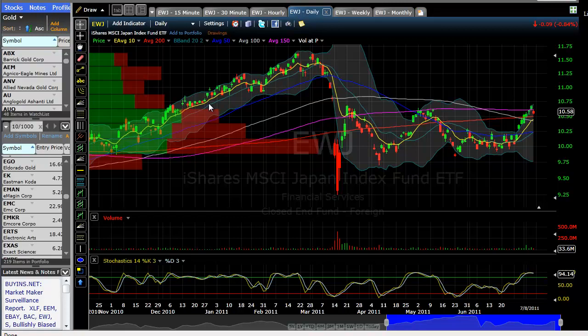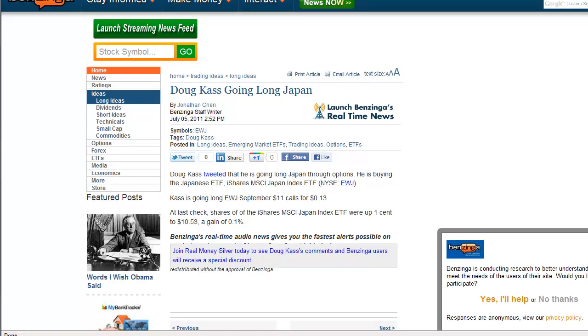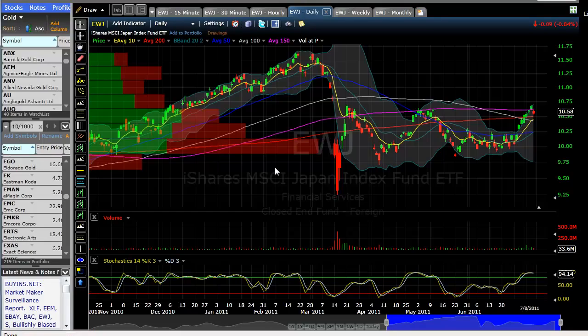EWJ, Japan Index. Now, this is a trade I took last week on a tweet I got from Doug Kass, who is a pretty well-known short for Seabreeze Capital. Anyway, he talks about Japan and the tsunami that occurred and why, with the currency at all-time highs and the market, the EWJ, oversold, it would be a good time to buy. So he went long EWJ.